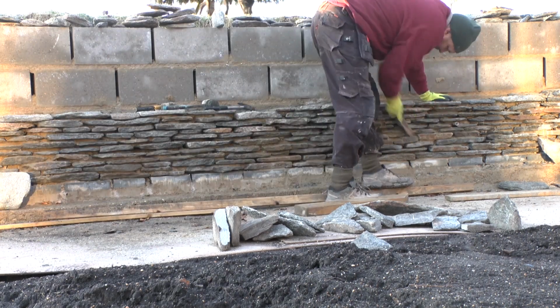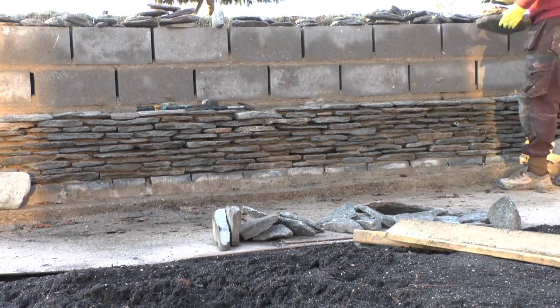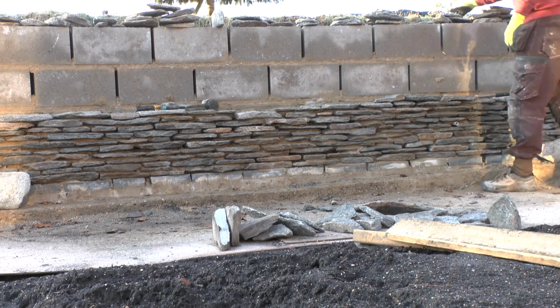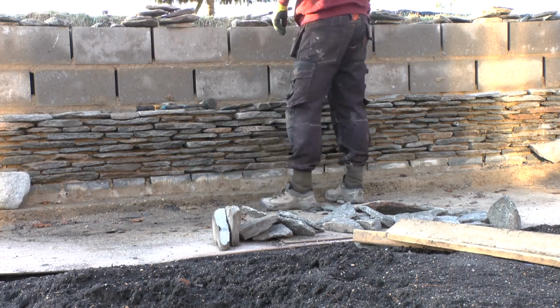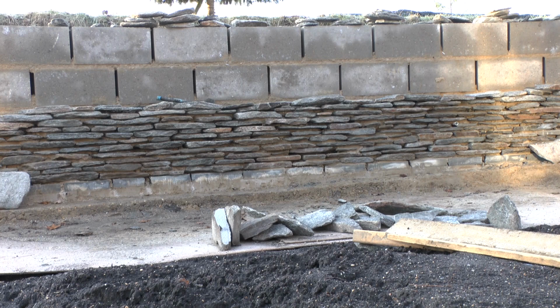The block wall in behind is made of hollow blocks. The original spec on the design was to have single skin blocks, a few laying down and then a few standing up on end. We just felt, well, we didn't quote for that. We just changed it on our quote.